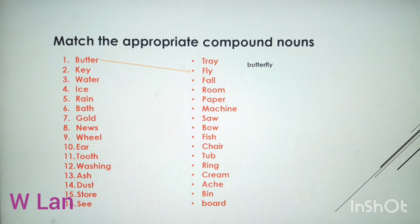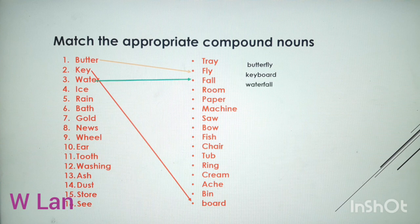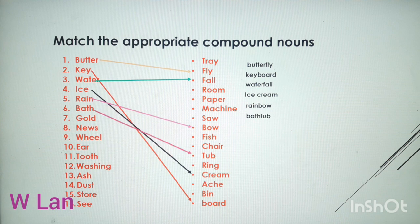Second, keyboard. Correct. Next one, water. Waterfall. That is also correct. Next, ice. Ice cream. Correct. Next, rain. Rainbow. Correct. Next, bath. Bathtub. Correct. Next, gold. Goldfish. That is correct. Next, news. Newspaper. Well done.